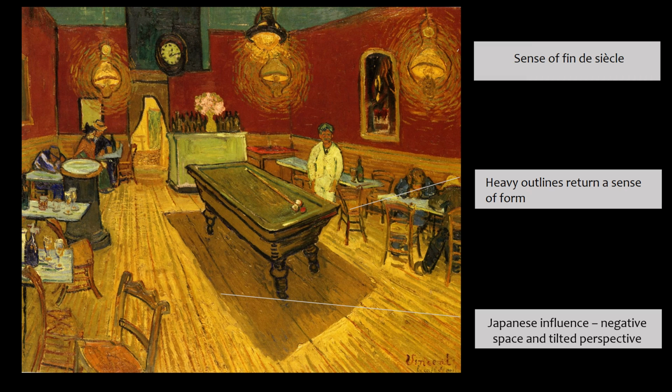Another element that sets post-impressionism apart from impressionism is what we would call the sense of fin de siècle. So as we said in the introduction, fin de siècle is this term that kind of encompasses the anxiety of the years leading up to the close of the century. Society had changed in incredible ways over the course of the century, and it made people just kind of fear what was to come next. They were unsure of what would be headed their way in the years to come.